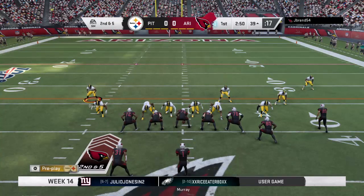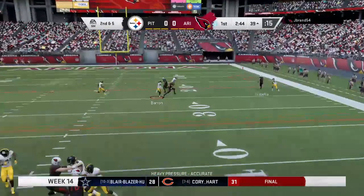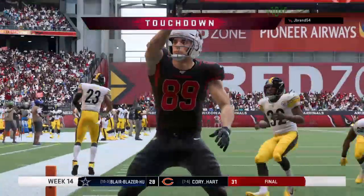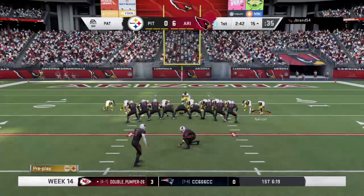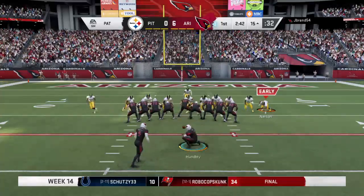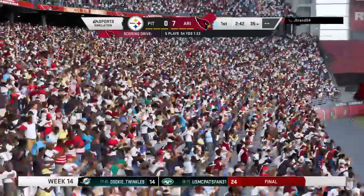Mike 55, Mike 55. From the 39, Murray. This will be caught inside the 10. Touchdown, Cardinals. Andy Isabella, his 11th touchdown of the year, as his guys are able to strike first here in this opening quarter. Gonzalez able to tack on the PAT, and it's now a 7-0 game.